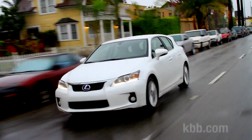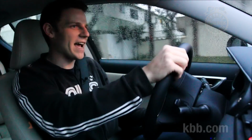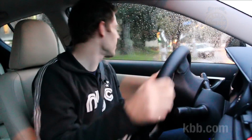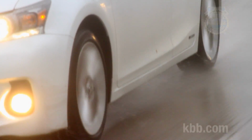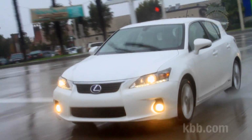The big question is, how does it drive? Answer, it drives well. I actually really like the steering. It's got this big, thick BMW-style steering wheel. It feels tight and responsive. And there's actually a lot of grip, or more than you'd expect, from the low rolling resistance tires. I should also mention that the regenerative brakes are among the most natural I've experienced in a hybrid.